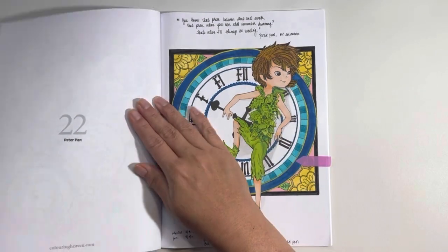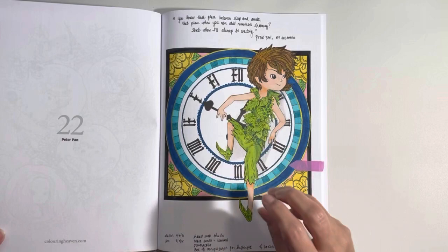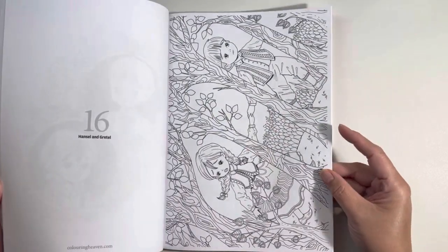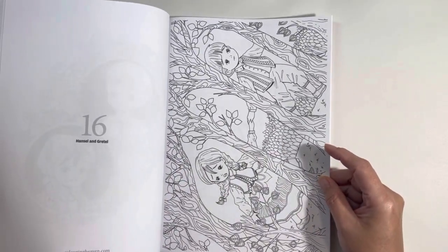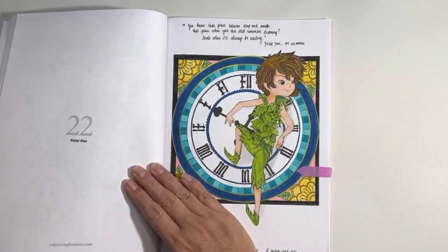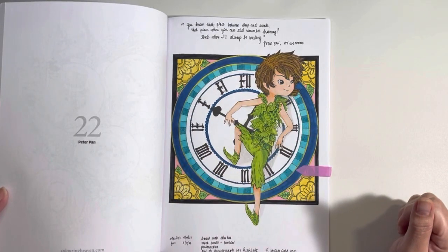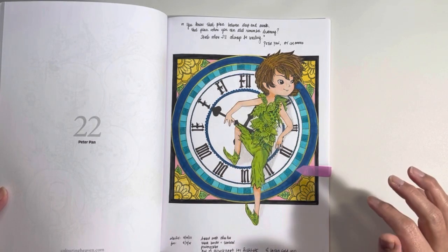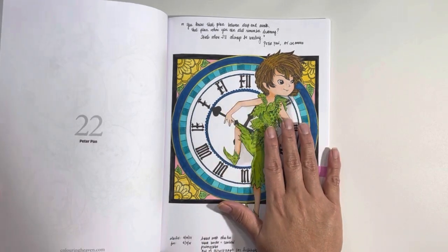So this is one of my completed pages. Now, this is not a go-to book for me, and it's really because, one, I have so many books, but also it has a lot of these landscape type pages, and I just really don't like coloring landscape pages. And so, yeah, I don't have a lot completed in here, but I really liked the look of this one. This was done back in April 2021, and it's a combination of pencil as well as some alcohol marker, and I love the look of him.